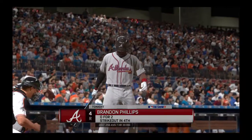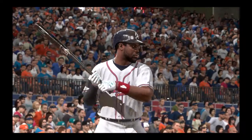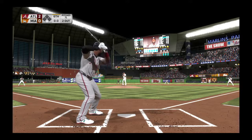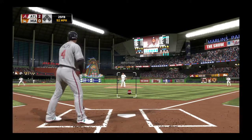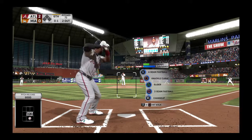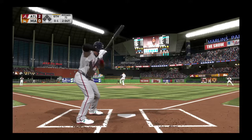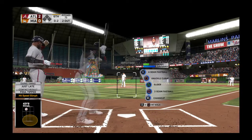Ready for another shot now. Brandon Phillips. He comes in 0 for 2 thus far. Here's the first pitch to him. There's a knee-high pitch that catches the zone. Now here's the pitch. And this is going to be a foul ball.